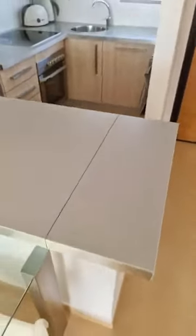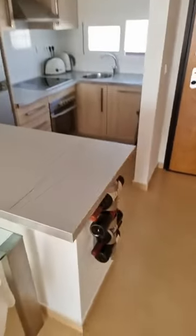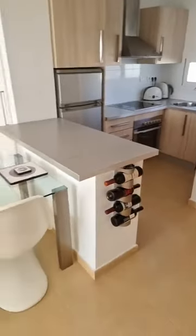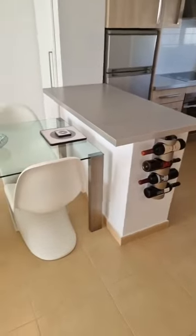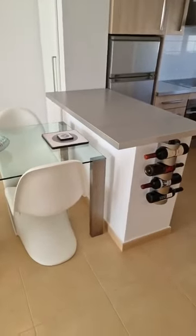So there's normally a pillar going up, and in this case they have taken the pillar out to make it a little bit more open and to create kind of an island feeling here as well, which can also be used as a breakfast bar.